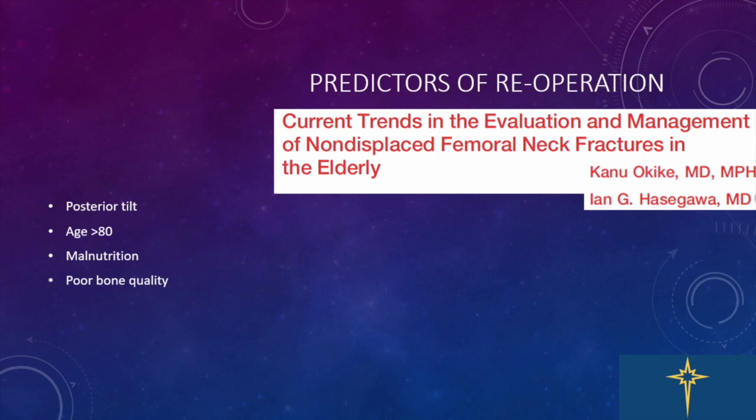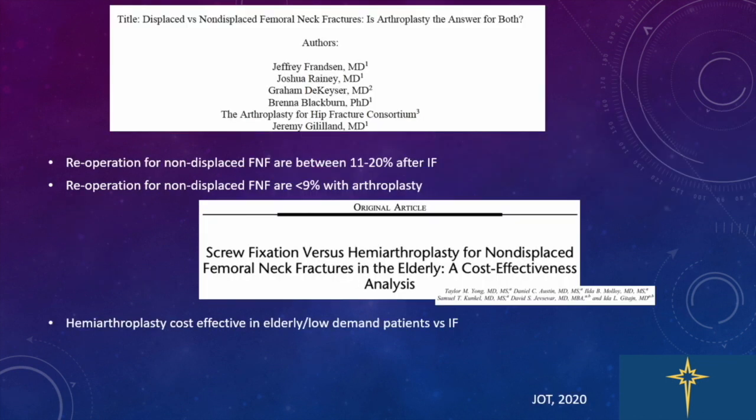Again, 80 years old. 80 is not 80. I was born 80 years ago. It's a 60-something-year-old that has multiple comorbidities, right? They fall into that category. Malnourishment. These patients are not going to have great healing potential. Again, poor bone quality. That's why you need to cement these, so that we don't end up doing a periprosthetic femur fracture real soon. As far as reoperation rates, it's more common with cancellous screw fixation versus if you went ahead and did some sort of arthroplasty.